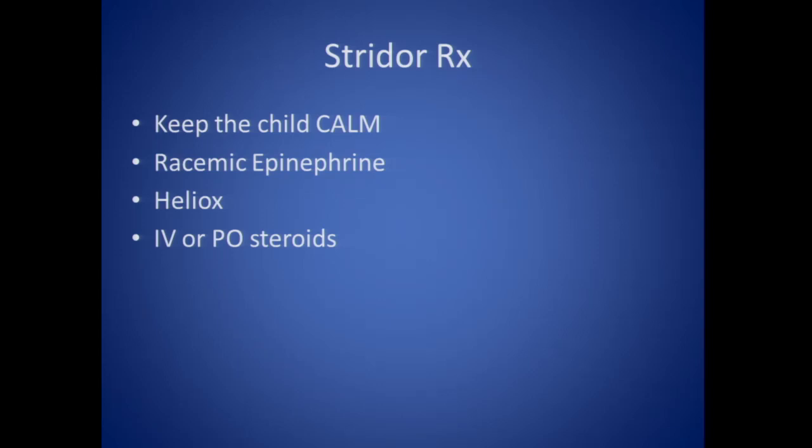And then the final thing down there is IV or PO steroids. Steroids are always good in croup. You can give them IV, you can give them orally. As an outpatient, lots of times you use it orally. For inpatients, we almost exclusively give them IV stuff, okay? And steroids are anti-inflammatories and they help bring the swelling down. So that's treatment for stridor, but the main thing is that number one thing up there. Keep the kid calm, don't piss him off, okay?